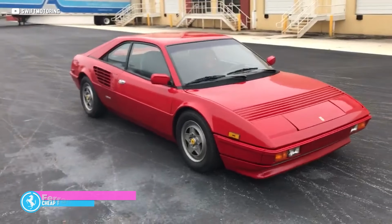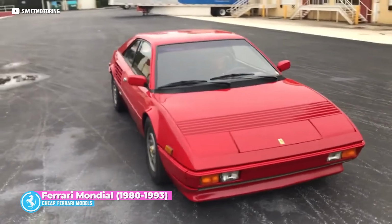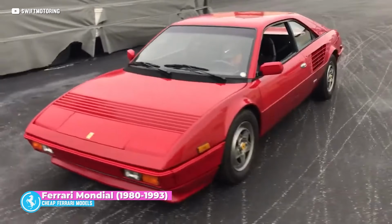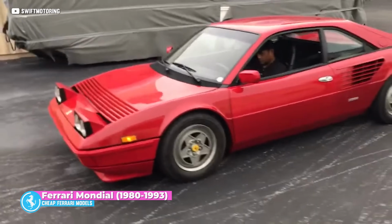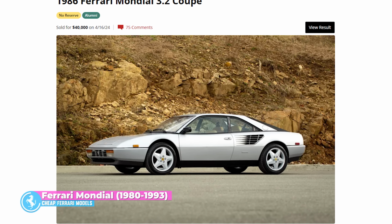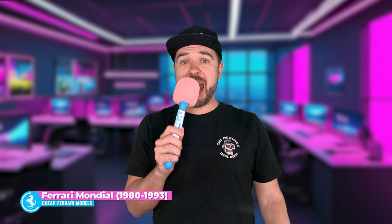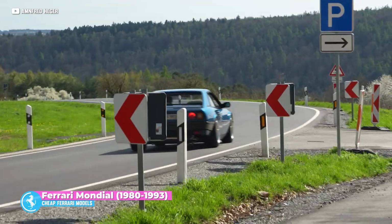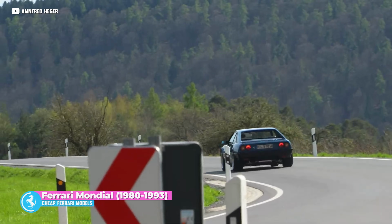The Ferrari Mondial might just be the butt of a few jokes, but you gotta hear me out. It's one of the cheapest ways to own a Ferrari, and it's not as bad as people say. With prices starting around 40 grand, this 2+2 coupe offers a mid-engine layout, seating for 4, and that unmistakable prancing horse badge. Under the hood, you get a 3-liter to 3.4-liter V8, making up to 300 horses, depending on the year and the model, of course.